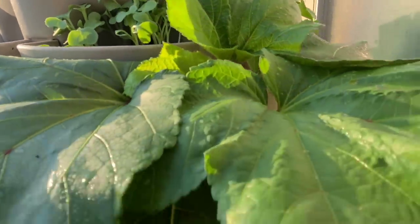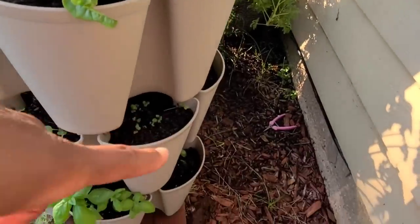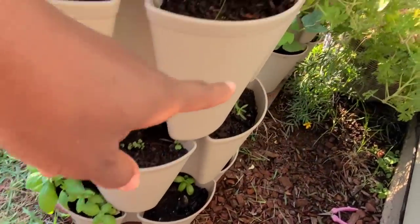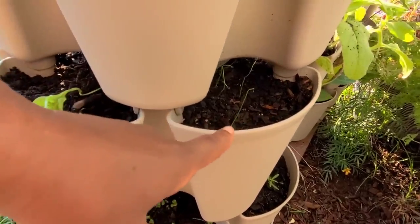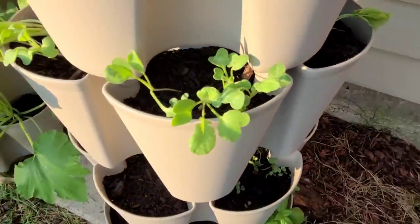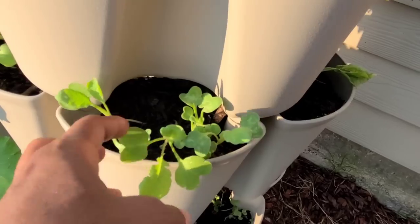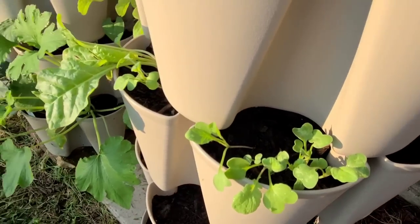So let me show you the stalk on this. Looks really good. There's some basil down here. There's some that look like rosemary. Green onions popping up here. So it's quite a bit going on here. Some of this should be radish, and what's the other one?